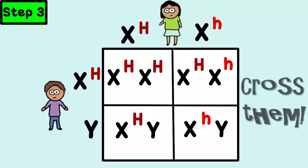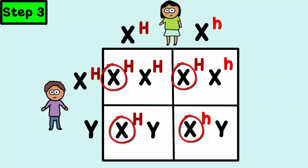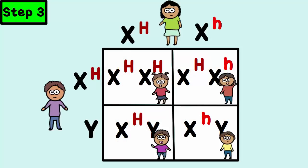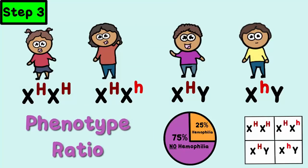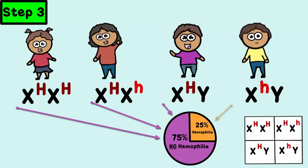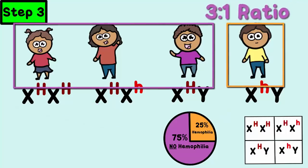Step 3. Cross them. For formatting purposes, place X chromosomes before Y, and you also write any sex chromosomes with dominant letters first. The results you get in the squares would be the offspring, the babies. The genotype ratio could be written out like this. The phenotype ratio, remember that these are the observable traits, can be written out that there is a 75% chance that the child will be born without hemophilia and a 25% chance that a child would have hemophilia for this boy here. You could also make this a ratio, so 3-to-1.